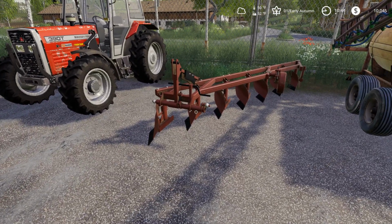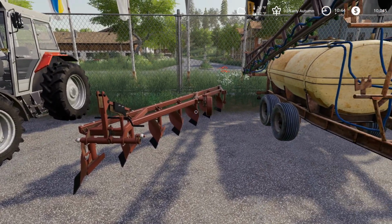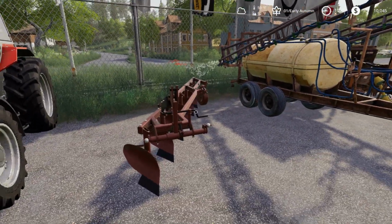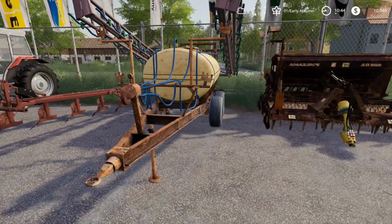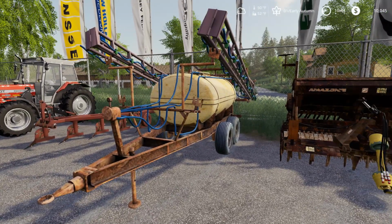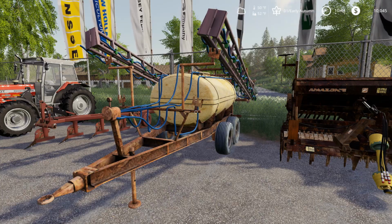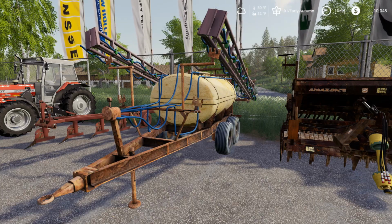We went with the plow. This is what, 7? 1, 2, 3, 4, 5. Yeah, 7-furrow plow. And so we went ahead and grabbed it. I grabbed the sprayer. That'll give us more holding capacity, larger spray width, and we'll be able to finish those fertilizing contracts much faster.